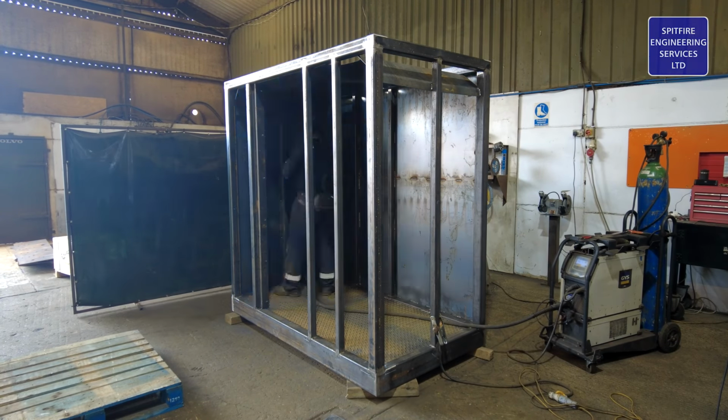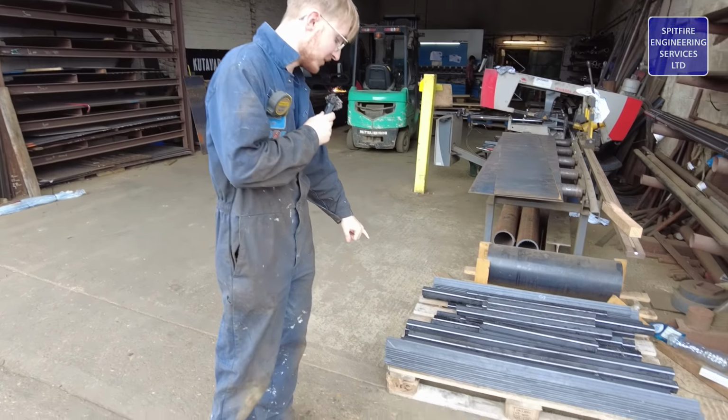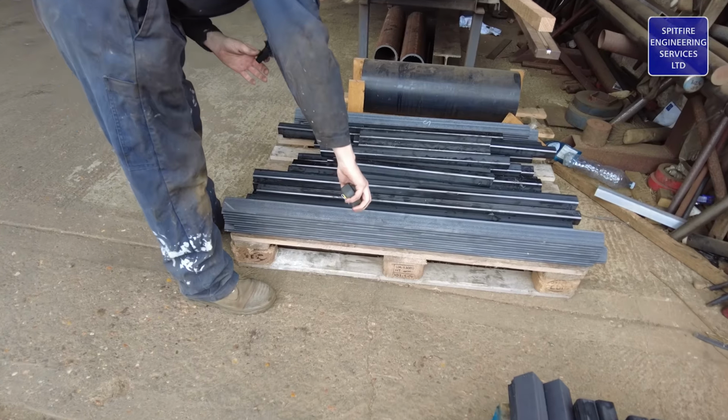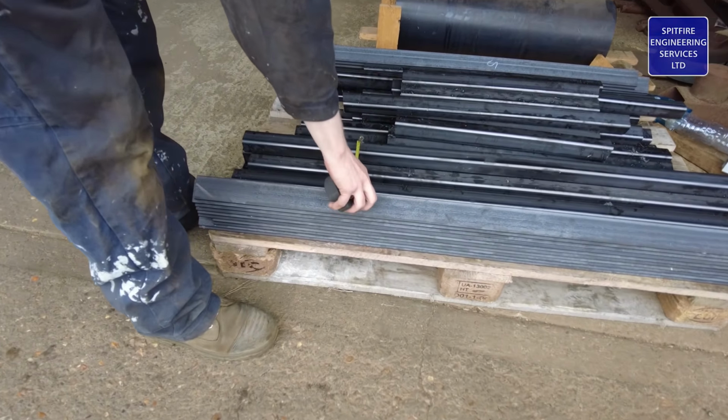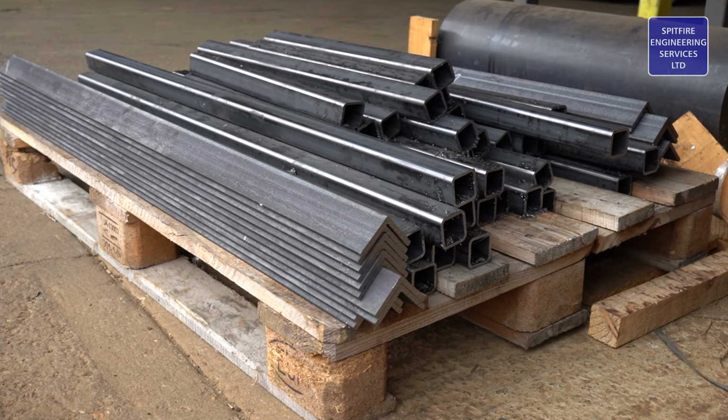So you haven't seen any of this project yet. This material here, we've got some 40 by 40 box section, and I believe some 50 by 50 angle. Yeah, 50 by 50 angle, 40 box section. This is for some IBC lifting stands.